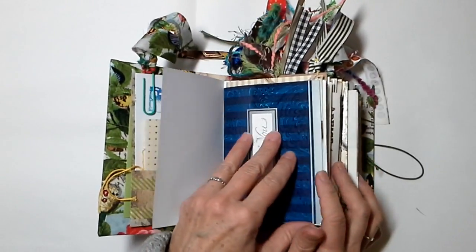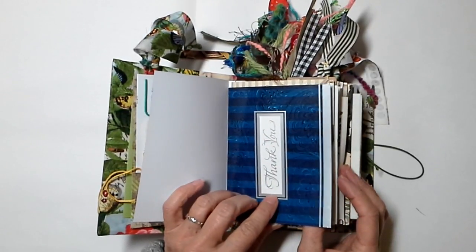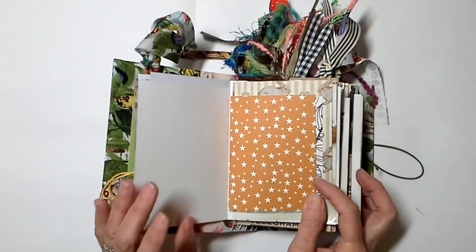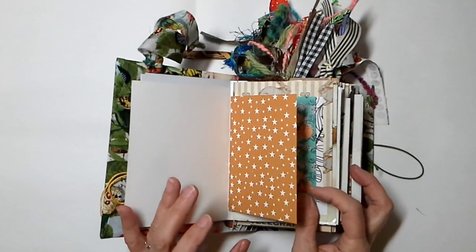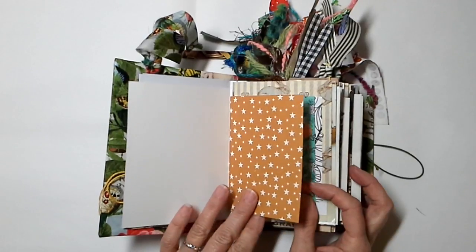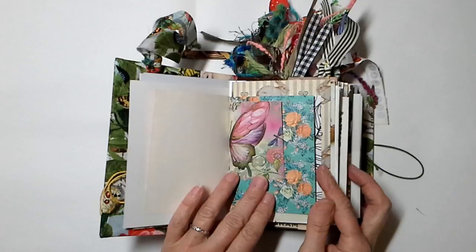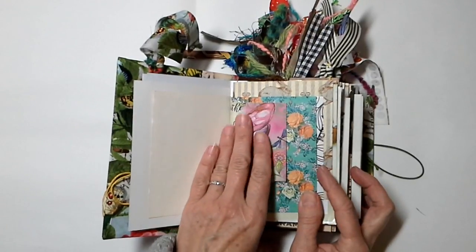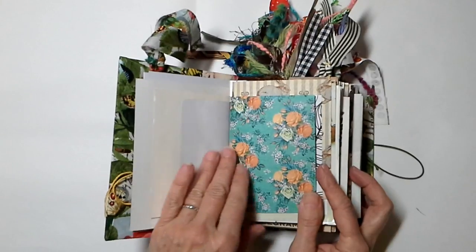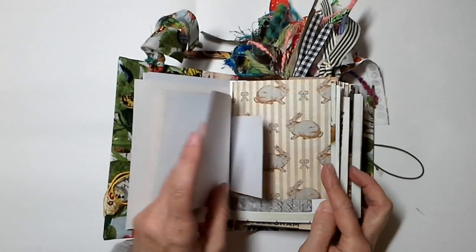Our first signature starts with a thank you note. Now this is a blank card, so you can pull it out and write someone a thank you note if you would like to do that. I think every season is a season of gratitude, and the more gratitude, the better. I love to start these books out with pretty papers and pretty colors. We have a butterfly wing here, flowers, something for you to color.